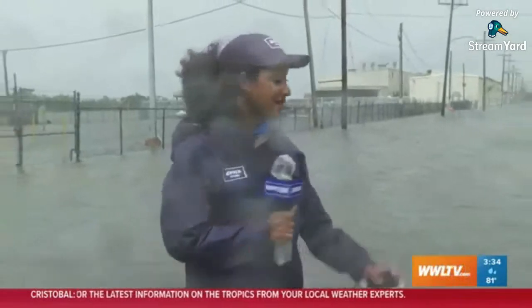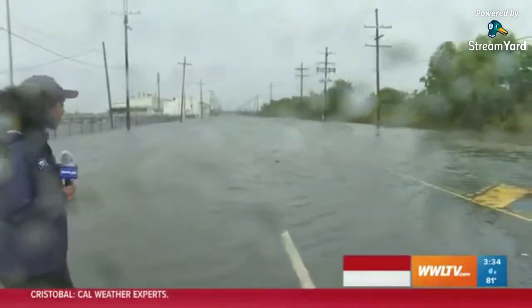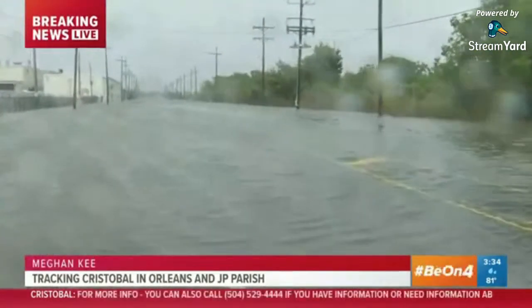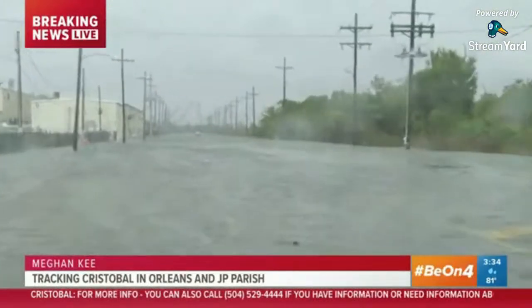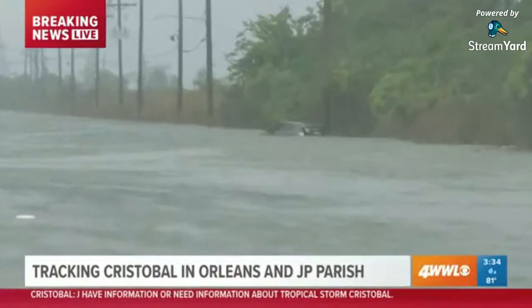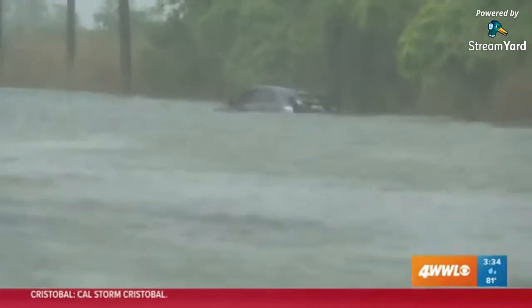Hey, yes, Venetian Isles is under a voluntary evacuation order at this time. And as you can see, this is the reason why we're here on Chef Mentor Highway. Part of this road has been completely cut off by water, inundated by water. You'll notice there is an SUV quite a ways down. That truck happened to just keep going through this area. Seemed to stall for a bit, but it's still on its way.